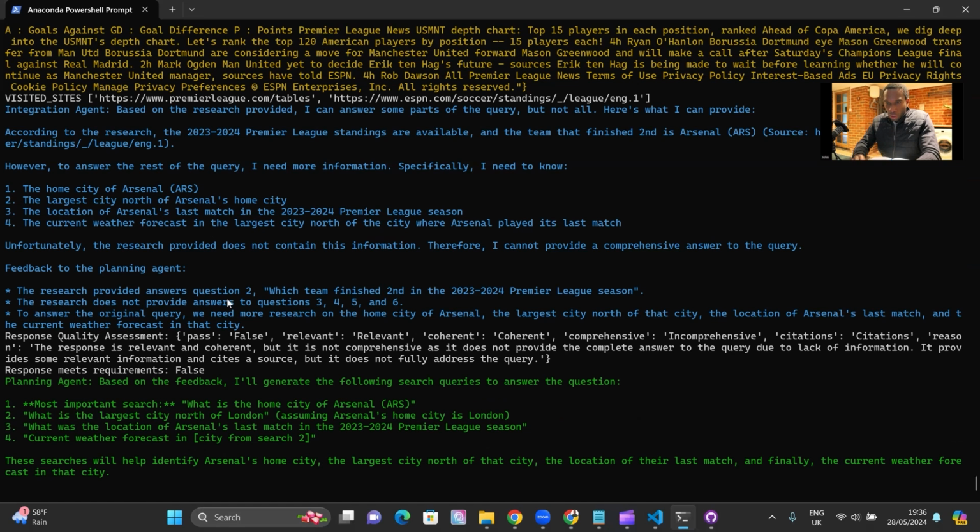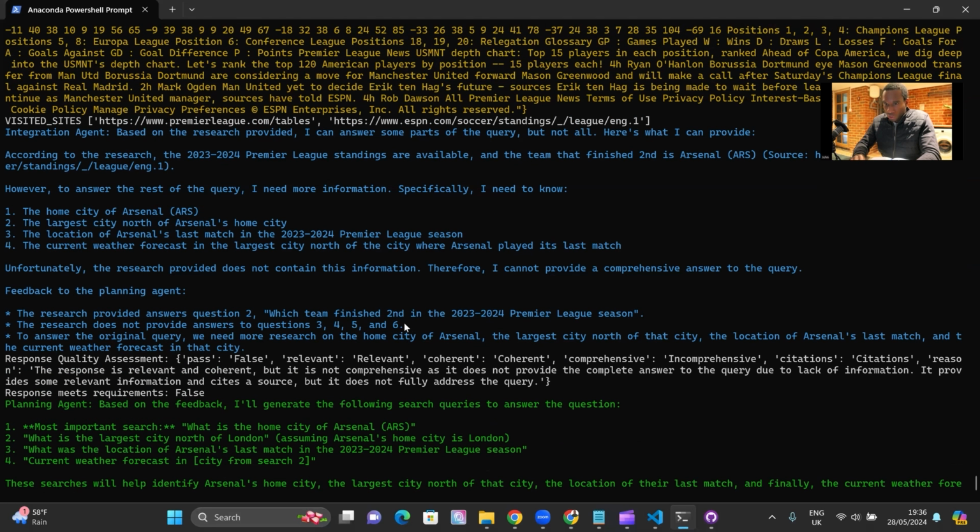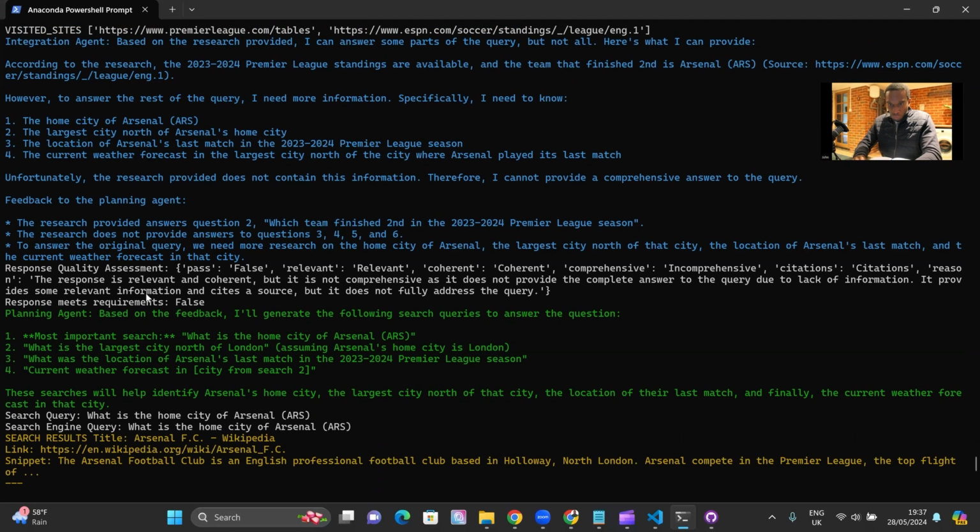So the research provided answers question 2, which team finished second in 2023-2024, correctly. The research does not provide answers to 3, 4, 5, and 6. Interestingly enough, there is no 5th and 6th question. So this is a hallucination. So you can really see this model starting to break down. To answer the original query, we need more research on the home city of Arsenal. I'm not sure we need that. We don't need that to answer the original query. We just need to know where Arsenal played its last Premier League game, the largest city north of that city, and the location of Arsenal's last match. So this is really starting to break down now. And I'll be surprised if we get the response, because you can see the logic of the large language model failing now at this stage. So this is a model failure. The response quality assessment is obviously false because we haven't answered the question.